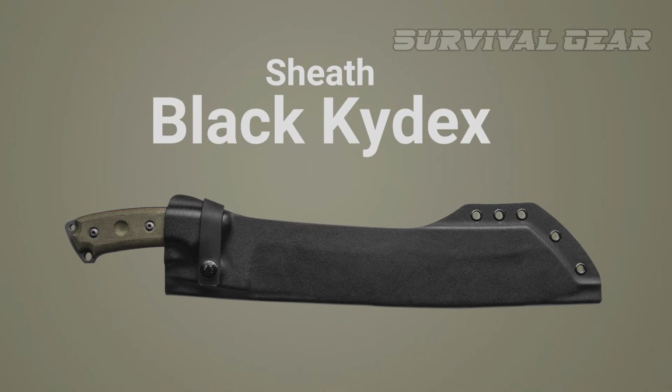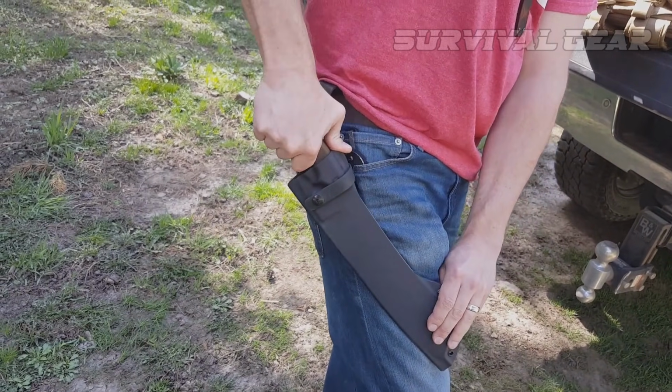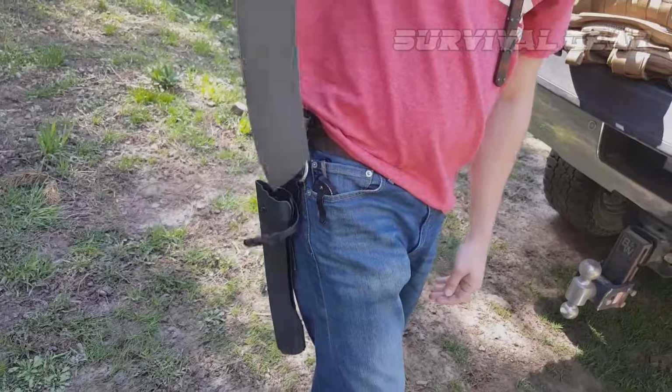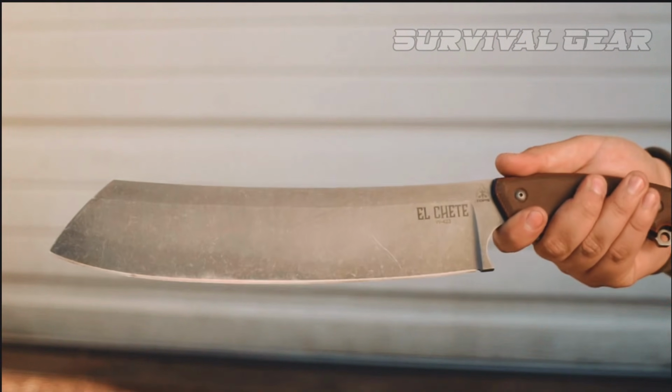The sheath is what they call an out-the-front design. Rather than drawing the machete straight up and out, you just pull it up a few inches, then rock it forward and out of the sheath. While this takes a little getting used to, it is a very safe way to deploy the tool.